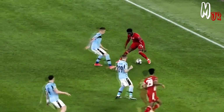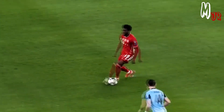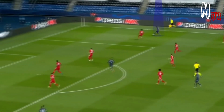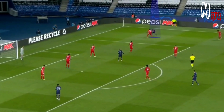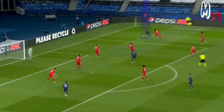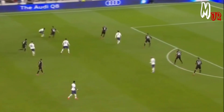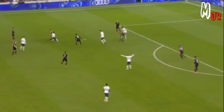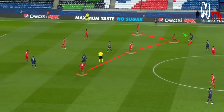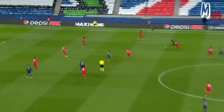The body feints are arguably the most easy and effective moves in such 1 vs 1 situations. You can easily break through the defensive organizations of the opposition by performing just one body feint to move behind your marker.